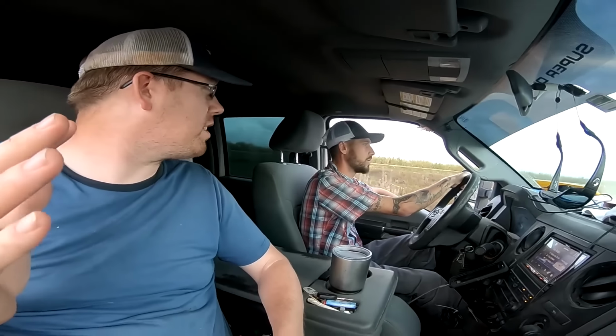Average size generally is over 6 foot. Whoa. When I find them, they're anywhere from 8 to 12 feet on average. Now when we see one, is it the kind of thing where we just bail out of this car and run as fast as we can?